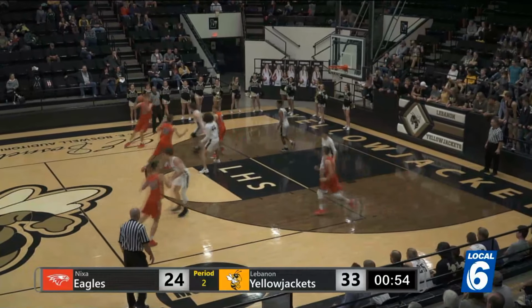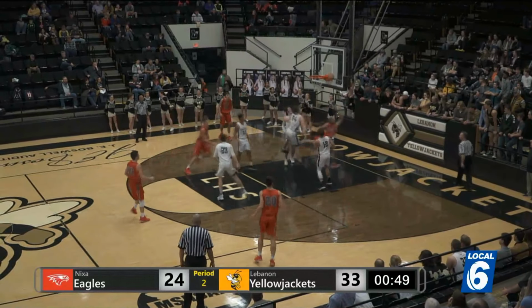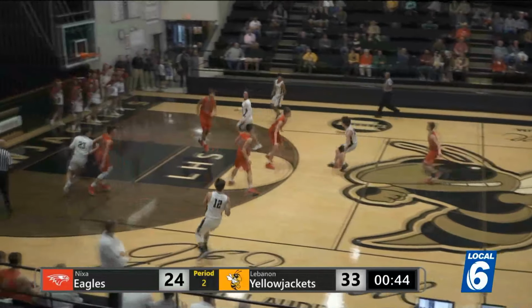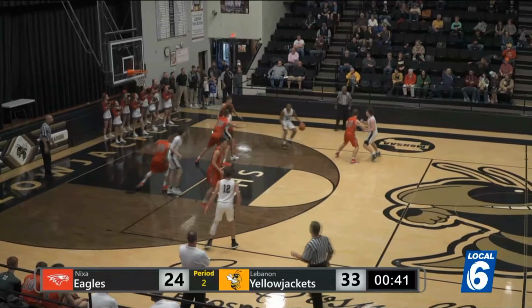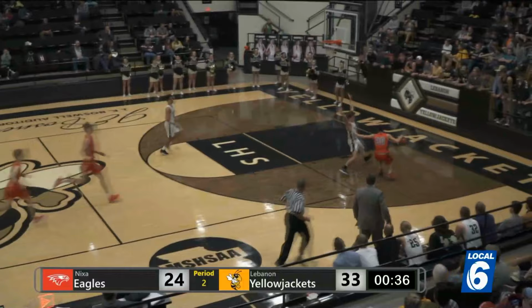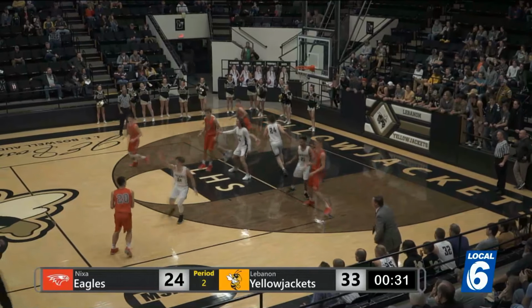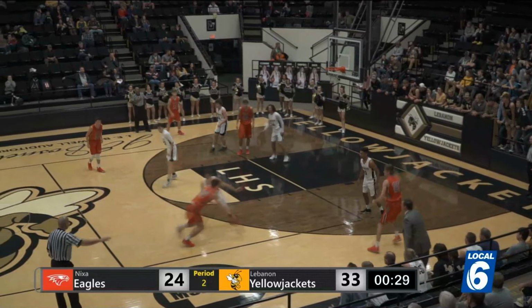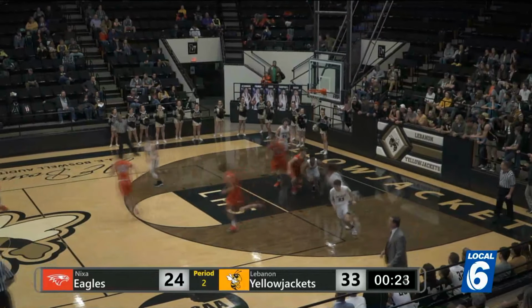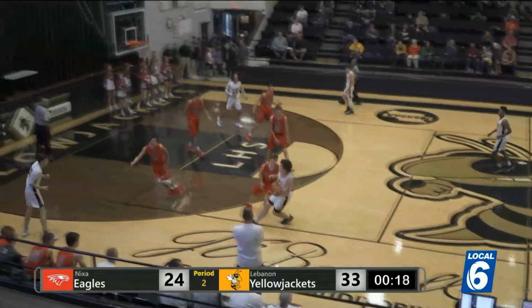Roman out front. Kicks it over to Jones. Over to Young, who drives. Shot up, no good. Shelton with the rebound. Goes the other way. Durbin. Stolen away by Wolford. Get it to Jones, back to Wolford. Spin move, shot up, no good. Rebound comes to Durbin. And we go under 20 seconds to play in the half.